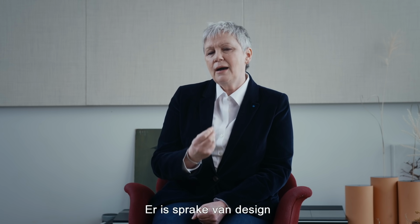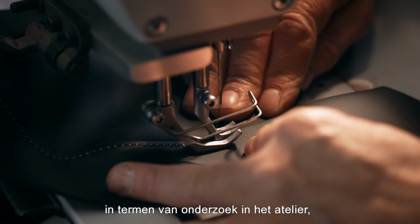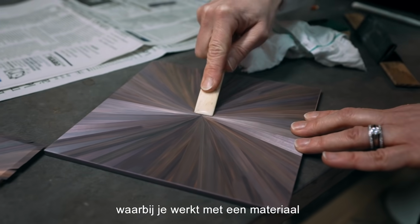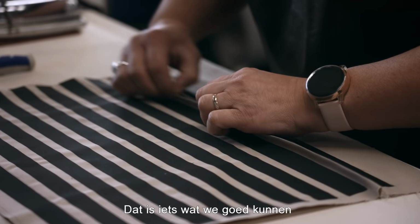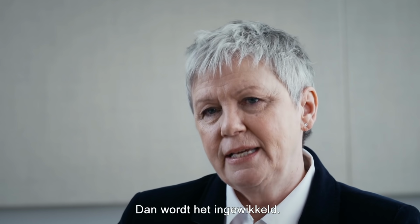When it's a question of design in an artistic sense, in terms of experimentation in the workshop, where you work with a material and refine it, that's something demanding. That's something we do very well here in France. But applying that to cars on an industrial scale, then it gets complicated.